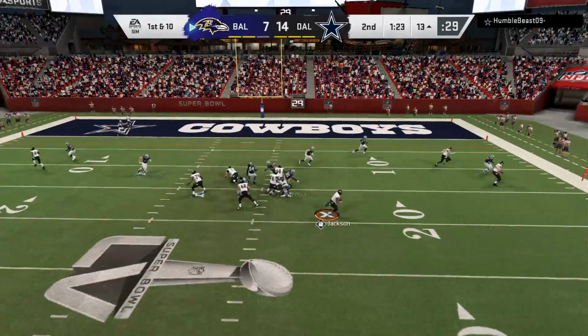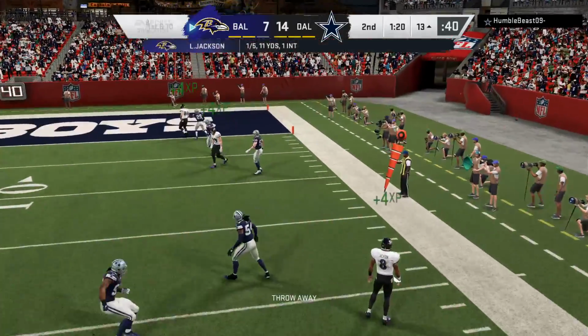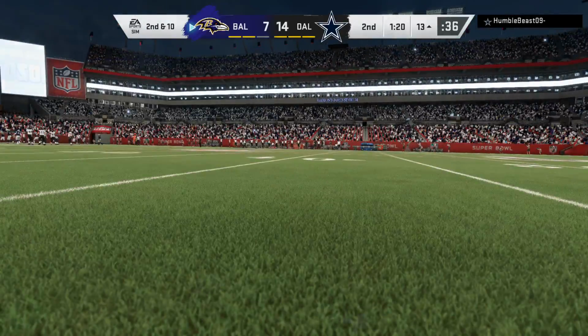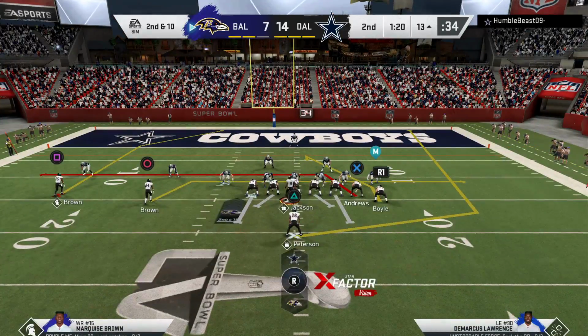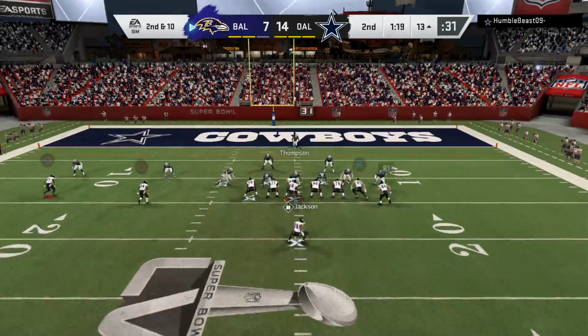On 1st and 10, it's Jackson. Escaping the pressure right. And he just throws this one away. Smart decision here this close to the end zone, and it brings up 2nd down. An incomplete pass on 1st down. That leads to a 2nd and 10.